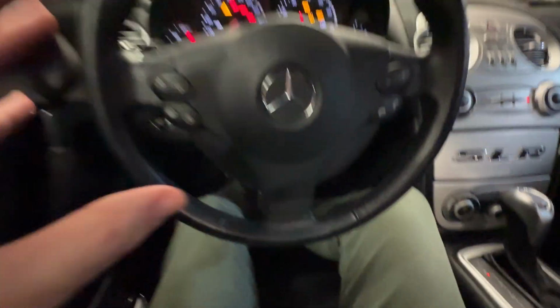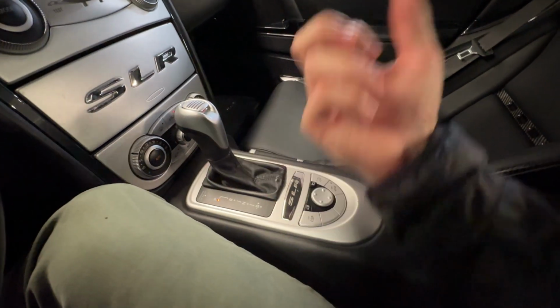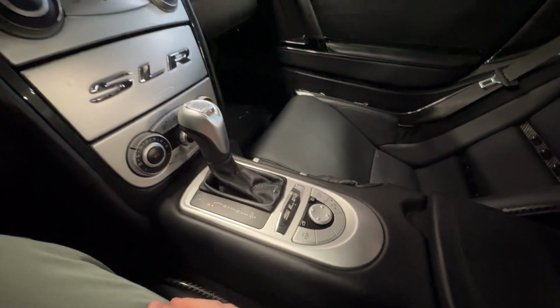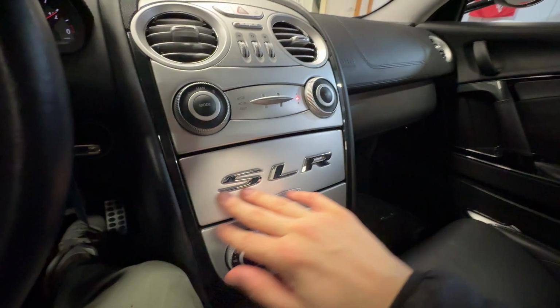And it does still, at the end of the day, kind of smell like an older Mercedes in here. If you know what I'm talking about, you know what I mean. But it has that leatherish, woody smell to it, which I actually do quite like. And you cannot miss this absolutely large SLR badge on the radio cover here.